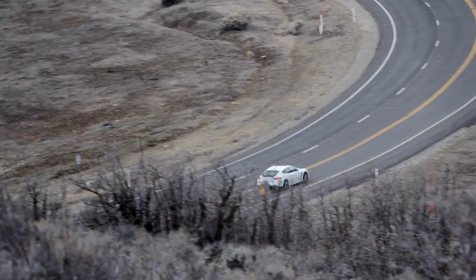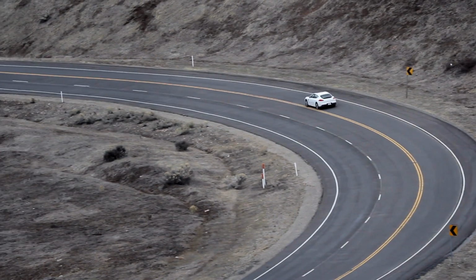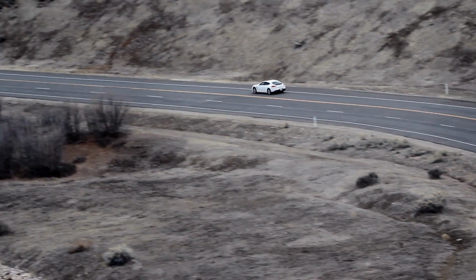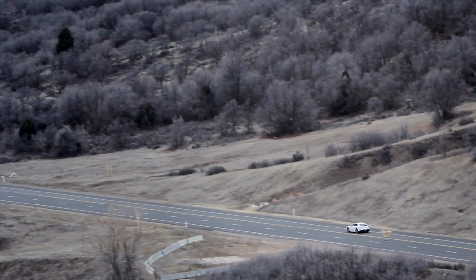I have a similar feeling to this Panamera that I do in the base Cayman. I keep expecting it to be just a tiny bit more powerful than it is. If you can get yourself into the 4S, that starts to have a power feeling and an output that you're like, okay, this is the car I expected.